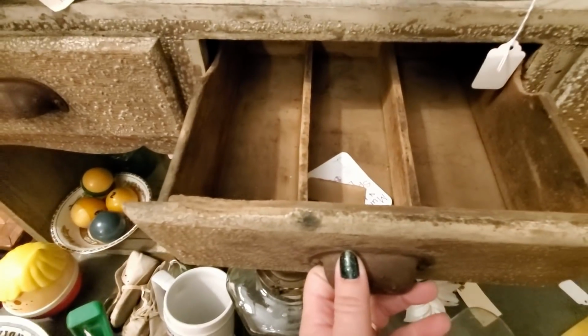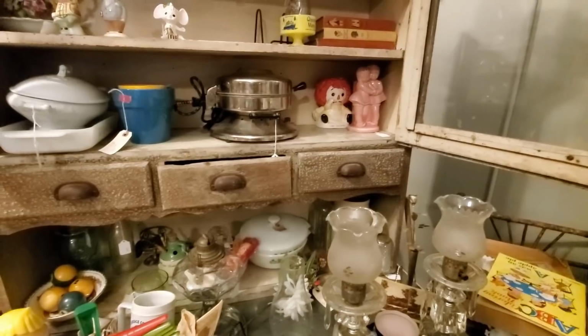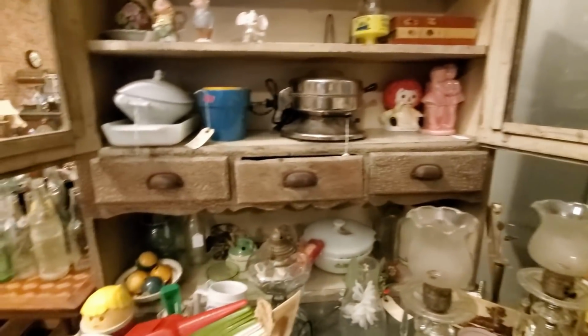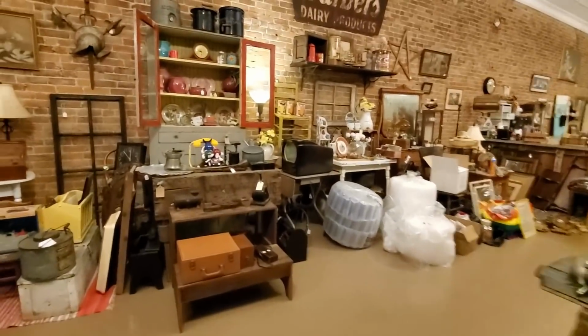Nothing in that one. But see, that's for your cutlery. Isn't that fun? I've got some waffle makers. I've got some ironstone. I've got gizmos and gadgets aplenty.